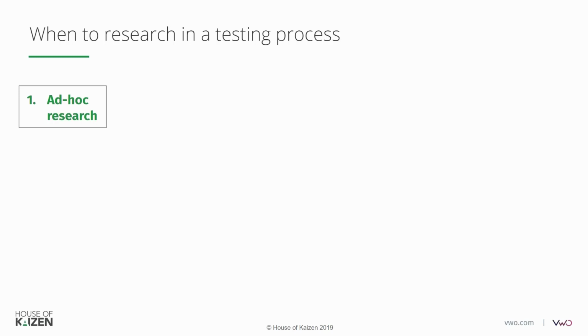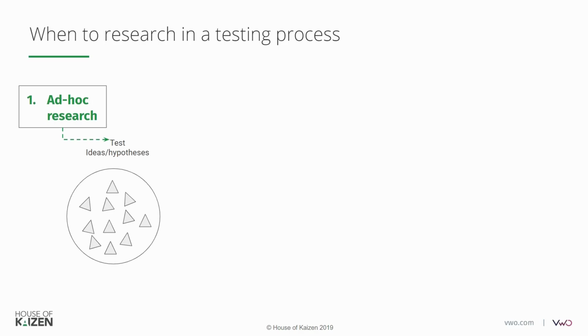Then you will normally start with the framework. You do prioritization of your ideas. You do testing strategies. You will develop wireframes, blueprints, and designs and copywriting. Ultimately, the test will be coded and developed and launched.